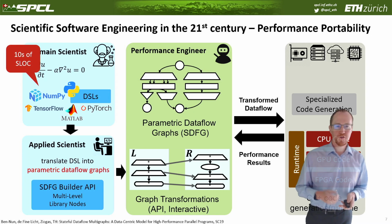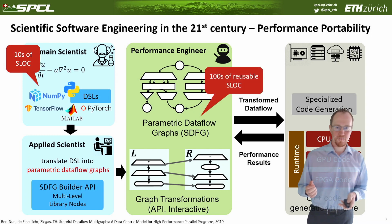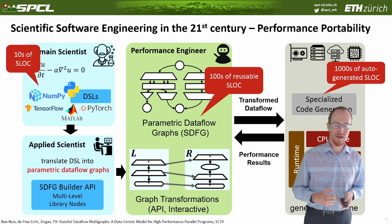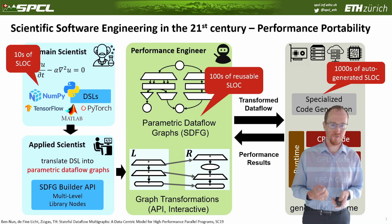So typically, you want to write as few lines as possible as a domain scientist in order to implement your problem. Furthermore, the performance engineer also wants reusable transformations so that the work is not too big, but it can be more because that's a coding expert essentially. But at the end, we are generating thousands of lines of code that is really unmanageable for humans, even expert humans, when we map this to the target device. So this is a very, very low-level interface, very low-level programming if you want the highest possible performance. And you know this yourself from tiling your loops and optimizing your codes and pipelining everything. That generates a lot of code that you don't really want to do manually.